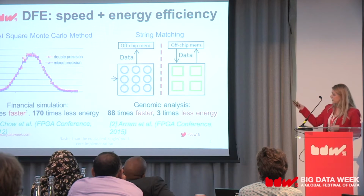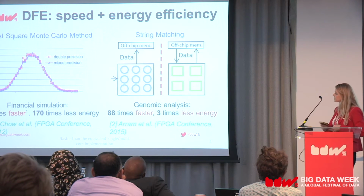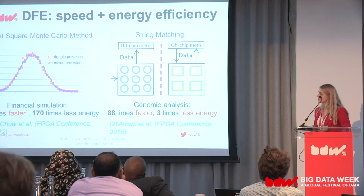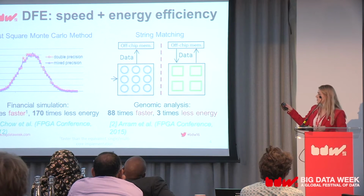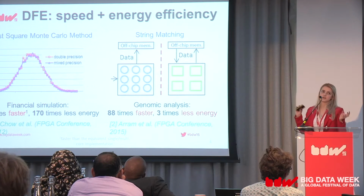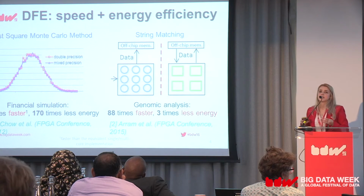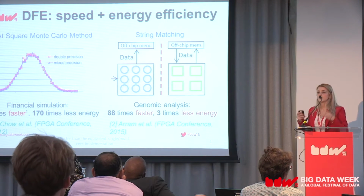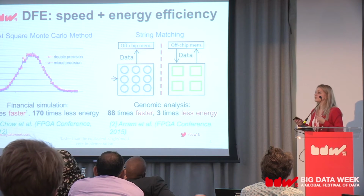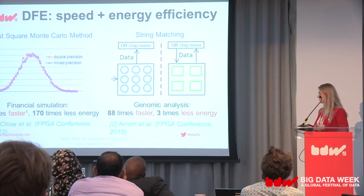So, for example, some of the applications that our group does, some of them finished, some still ongoing, deal with even financial simulation. Wherever you see faster and less energy, faster is comparing to the equivalent single or multi-core implementation, and less energy is really the fact that FPGAs are much better than GPUs and CPUs in terms of the power they use, so they are more energy efficient.